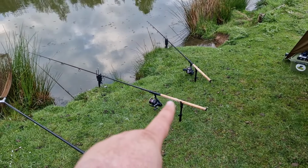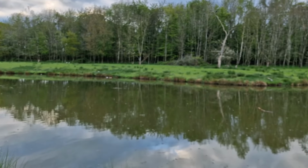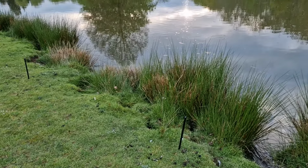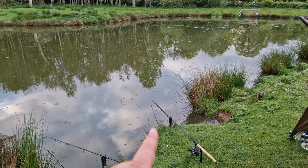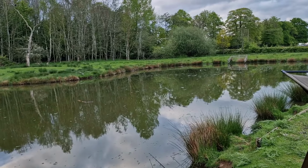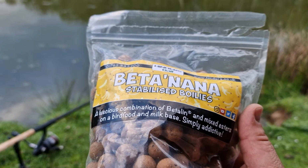Got both rods out. Left hand rod is on a PVA bag round about where them ducks are now. Use the sticks to measure it so we can get back there in the night. And the other rod I've just got into open water here, and again that's just on a scattering of boilies and a boilie on the hook.